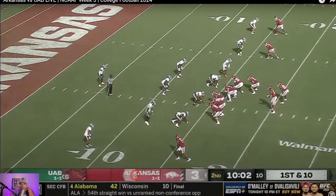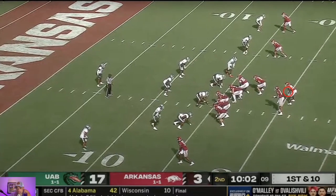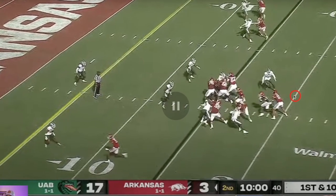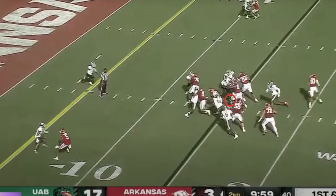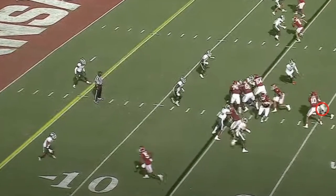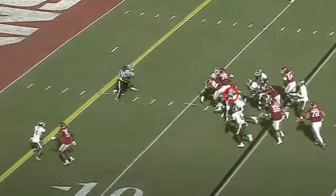Landon Jackson had some amazing runs on this drive, but Landon's good. Can Hill be your top backup? He did some really good things in this game. I mean, really good things. And I'll be honest, this Arkansas run blocking is night and day. Once again, level of competition is not the same, but I can't get over how good this is. And having a dual threat quarterback helps out so much. It may not show it, but it helps so much with the gaps and the spaces and all of that. This is a perfectly blocked run play, okay?